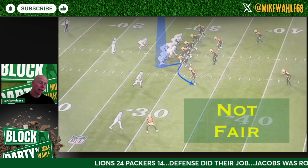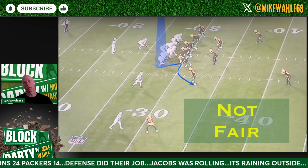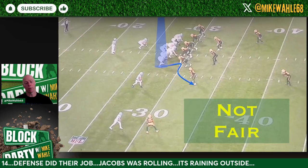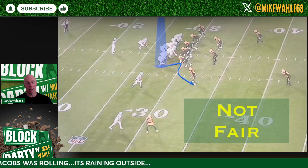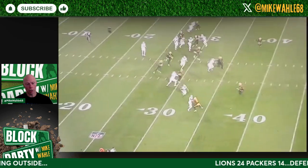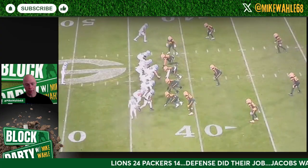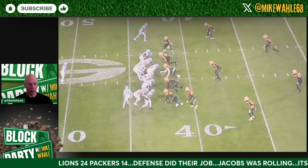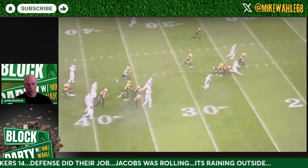Now, this is, again, not fair. What I mean by that is Penei Sewell at 350 pounds, or whatever the hell he weighs, should not be able to do this. He blocks two dudes, and the second one is out on the slot. 1, 2. Are you kidding me? That should be illegal. It's highway robbery. Illegal under center. We'll watch this from the end zone.